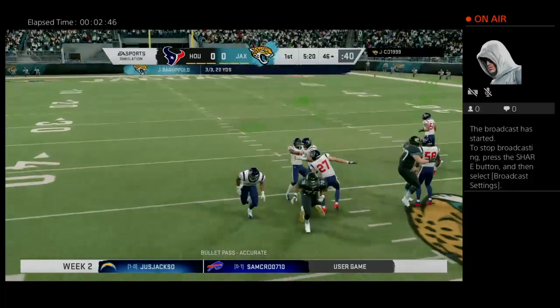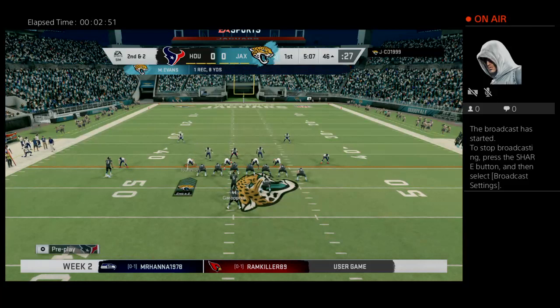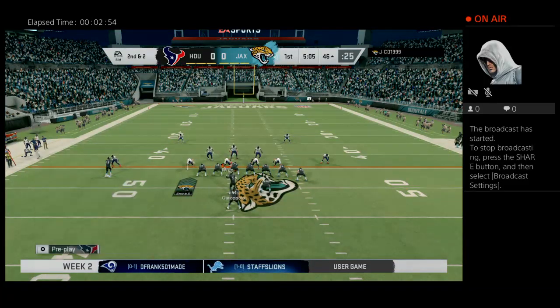It's caught by Mike Evans. A good pickup there. 8 yards on the first down completion. It's a gain of 8. Brings up second down.